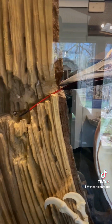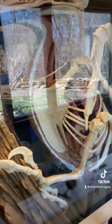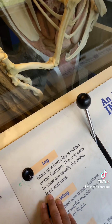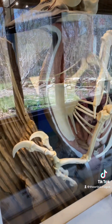I was pulling the lever, I couldn't figure out, and I was like, oh, okay, so it's extending the woodpecker's tongue in for insects into the wood. And it's a beautiful piece, really. And what was really cool is you can identify the anatomy, like the leg, the wing, stuff like that. That stuff lights up. The eye lit up, the internal organs.